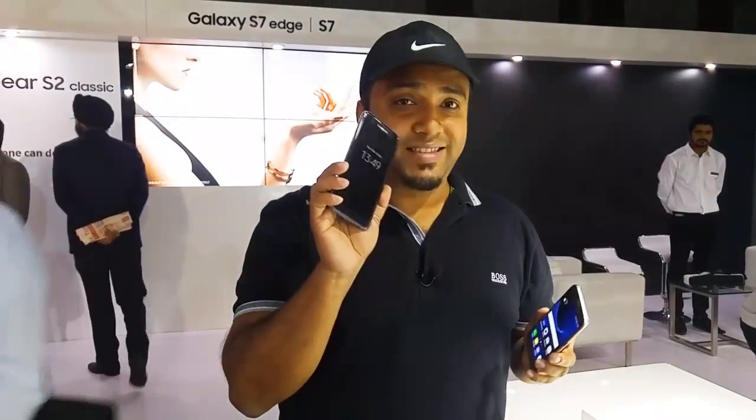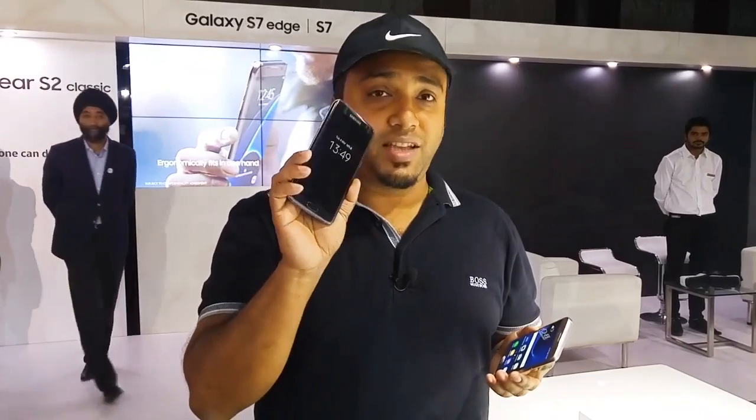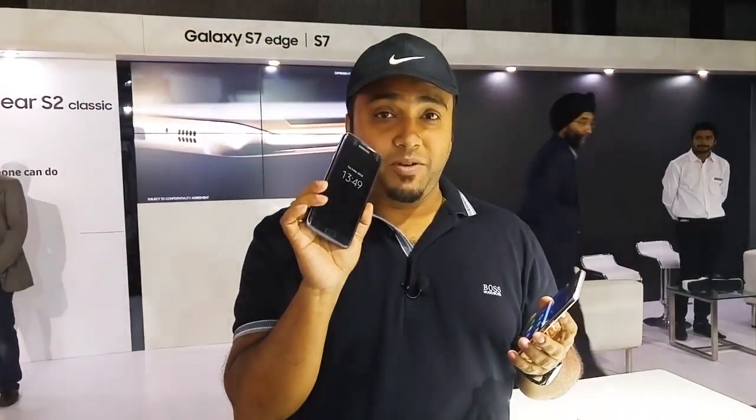Thank you, ma'am. So yeah, there's the S7 and the S7 Edge. This one's priced at just under 49,000 and just under 57,000. This one's the bigger one of both, 5.5 inch screen. This one is a 5.1 inch screen. Both have 2K resolution, 5 MP front camera, 12 MP back camera, and almost all the spec sheet is the same.